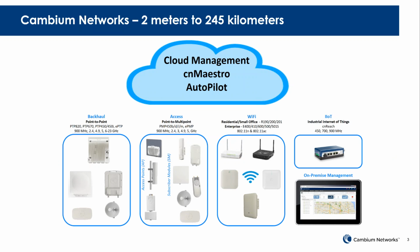So again, just looking at the offerings that we have, we go from microwave backhaul, which is high capacity microwave through all of the frequencies that you might have access to, down through the unlicensed backhaul, down to the really affordable solutions that are provided with variants of the PMP and 450 series, as well as the ePMP series of products. And then in point-to-multipoint, we provide that access layer using both 450 series products as well as ePMP in many different frequencies. And then moving to the right, the Wi-Fi solutions, as I mentioned.